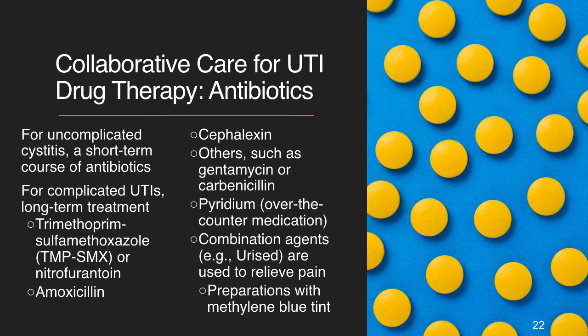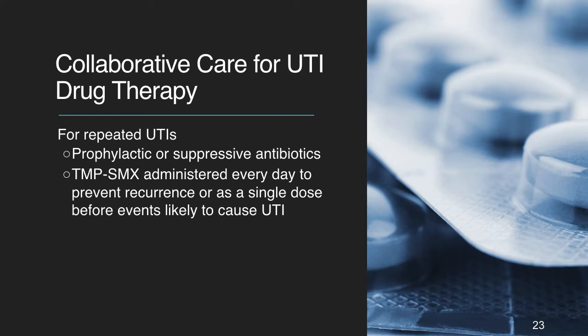There's some combination agents like Uracid that's used to relieve pain, and also preparations that have methylene blue in them that also work as a combination antibiotic and antispasmodic. As far as collaborative care for UTIs, if somebody has repeated UTIs, they may give prophylactic or suppressive antibiotics. Usually it's the TMP-SMX that's administered every day to prevent the recurrence, or as a single dose before events are likely to cause a UTI.